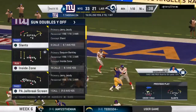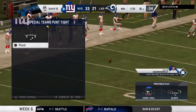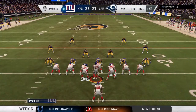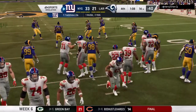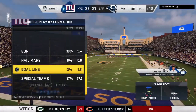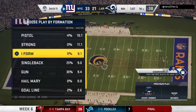Now the first play of the drive there is incomplete. Had an open man that time, but ended up putting a little too much heat on it, don't you think, partner? Absolutely. Just needed a touch more air under it. Instead, he fired an absolute bullet. Let's go, defense. And they'll indeed take a knee. The Rams going to go ahead and use the first of their timeouts as they stop it here with 1:07 remaining.